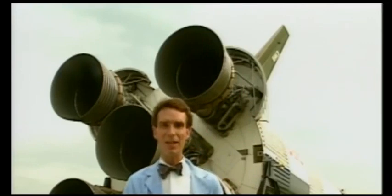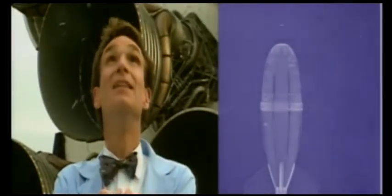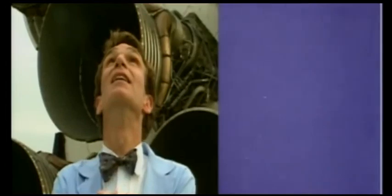See, not bad. Now as long as the fuel's going this way, the rocket will go this way. And the momentum of the fuel going out the back very fast equals the momentum of the rocket going off the other way, not so fast. Now the rocket doesn't have to be going straight up. No, it works in any direction.